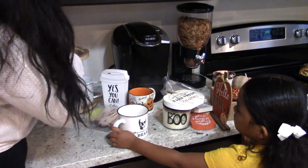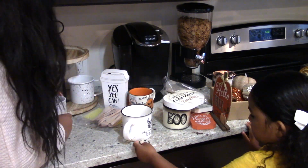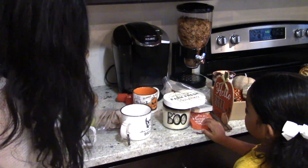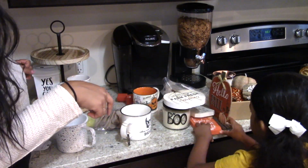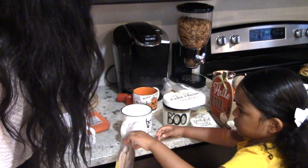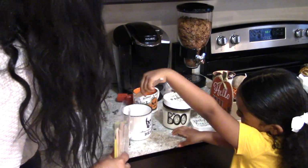I am beyond excited to decorate a tiered tray for the first time. It's been my dream to have one. I have like a whole Pinterest board dedicated to just tiered trays. So I got this small little double tiered tray to start out, and we had so much fun decorating it.